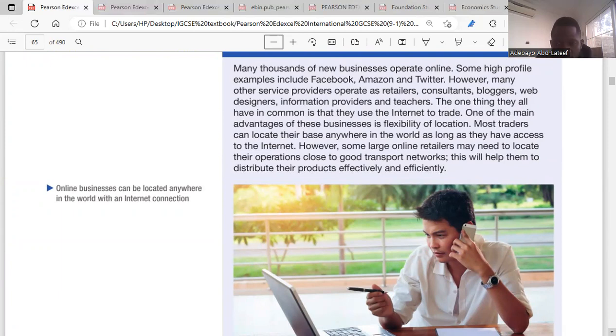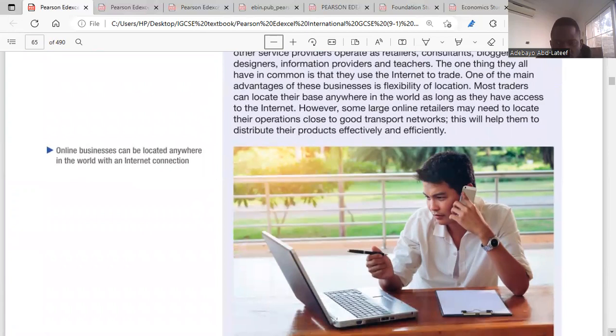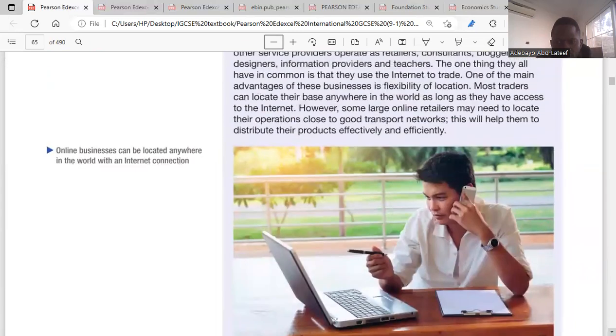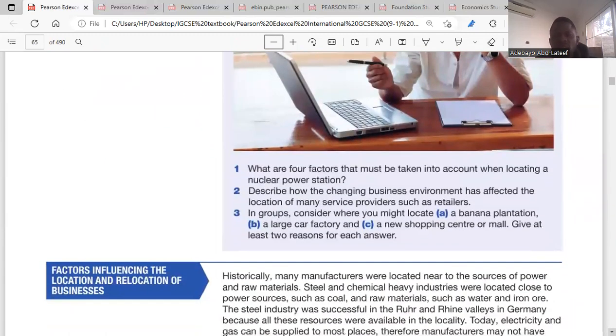One of the main advantages of these businesses is flexibility of location. Most traders can locate their base anywhere in the world as long as they have access to the internet. However, some large online retailers may need to locate their operations close to good transport networks. This will help them to distribute their products effectively and efficiently. Thank you. So we'll go to the questions now.